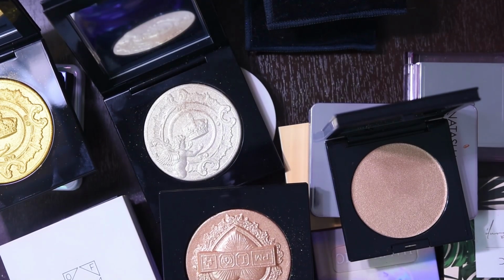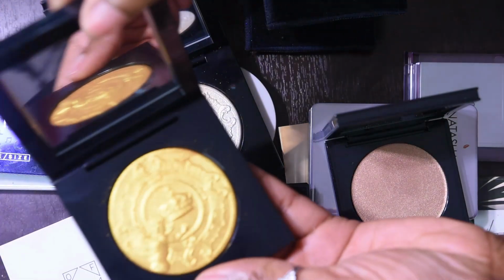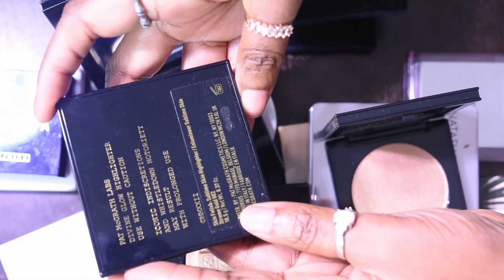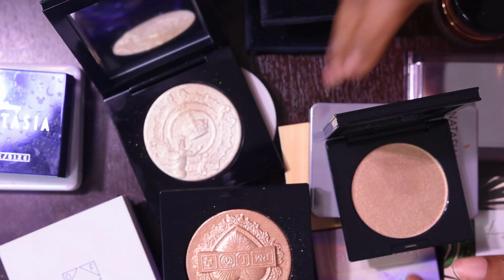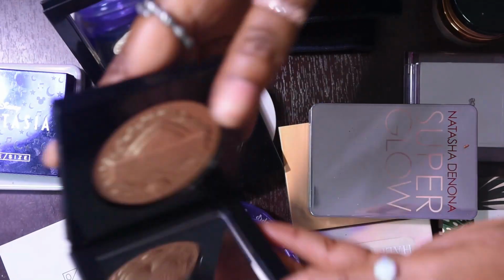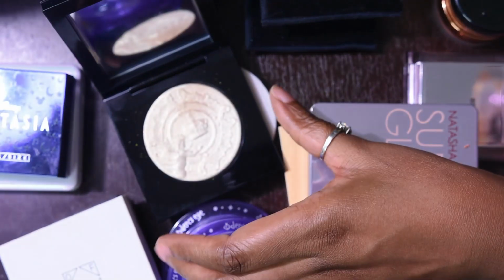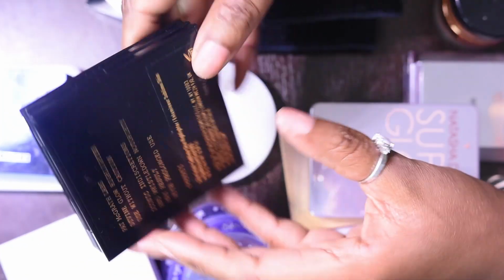Okay, there we go. So I am actually going to be keeping 3 out of 4. I did not need to get this one. This one was just kind of, I couldn't help myself. This is in Gold Extreme 02. I don't need that personally, but the other 3 I am definitely keeping. So this one is in the shade Bronze Mirage. That's in their normal range. Then I have 2 limited editions, and this one is Venetian Nude. And this one should be Incandescent Gold 02, and this was another Bridgerton collaboration.